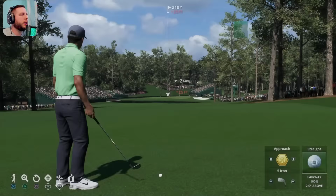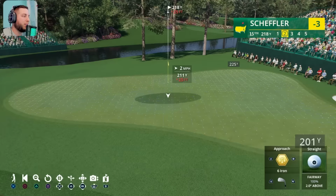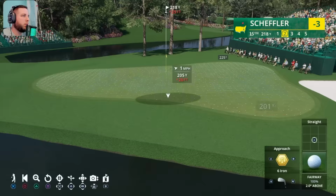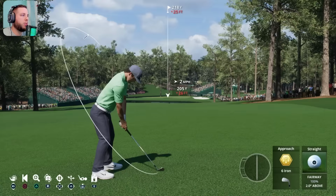He likes it. Decision time now. Take on the pond or not. He is second at 15. Okay. Pin's at 218. I think I'm going to do a 6-iron. Pond is not going to be in play. A little low on the club. Ball's above our feet. Maybe go left. I don't know. It didn't really go right on the last one, so I'm going to stick at the pin.